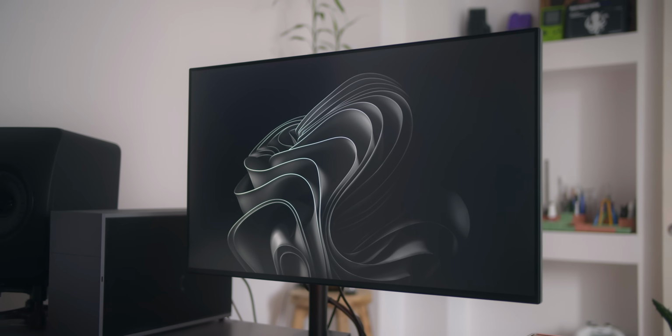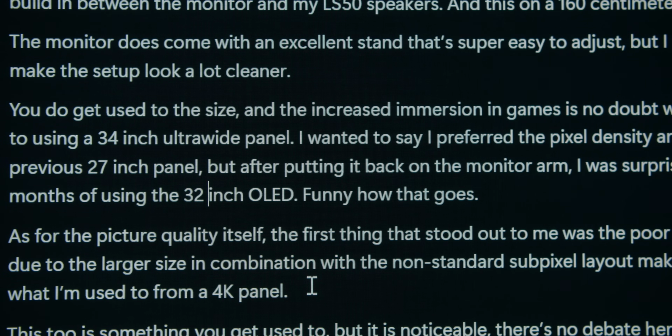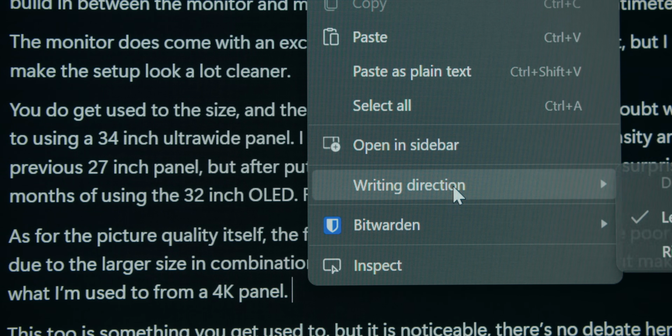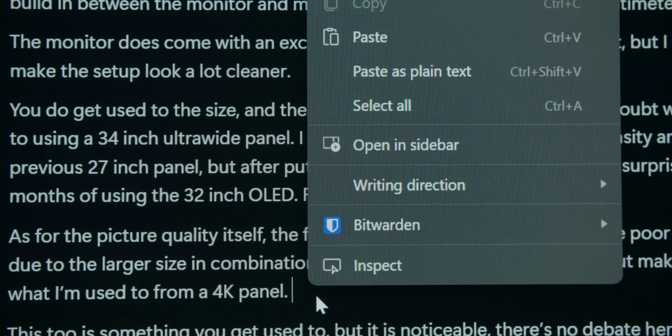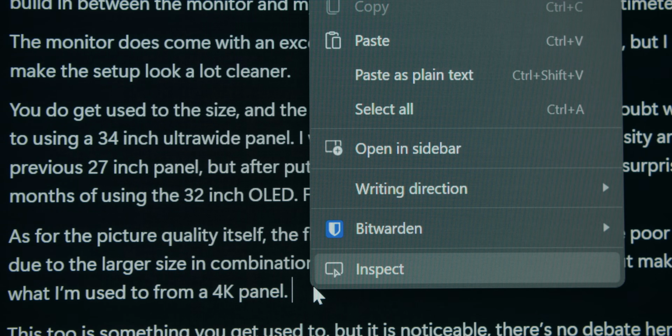Funny how that goes. As for the picture quality itself, the first thing that stood out to me was the poor text clarity. The lower pixel density due to the larger size, in combination with the non-standard subpixel layout, makes text a bit less nice to look at than what I'm used to from a 4K panel. This too is something you get used to, but it is noticeable, there's no debate here.